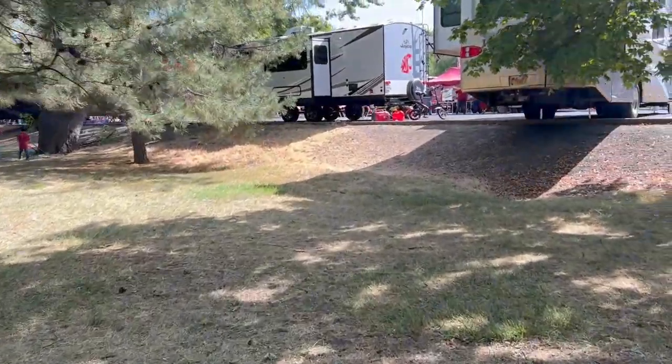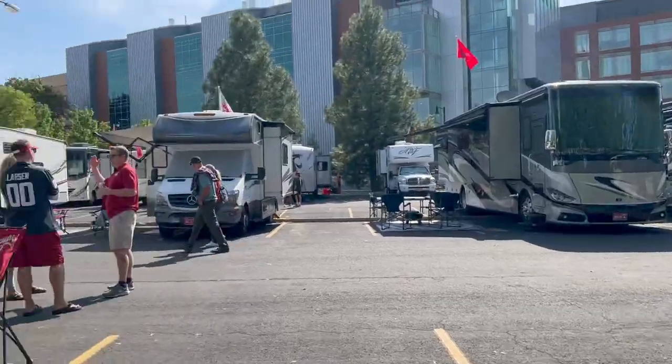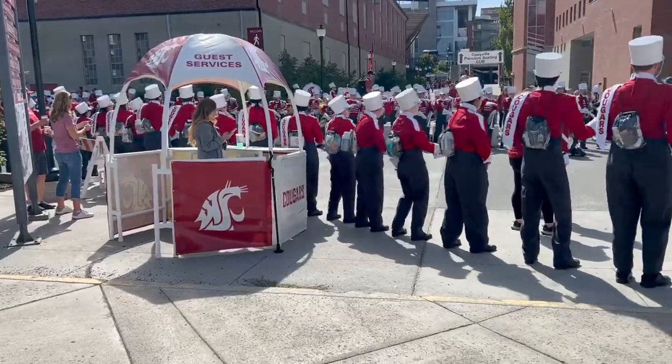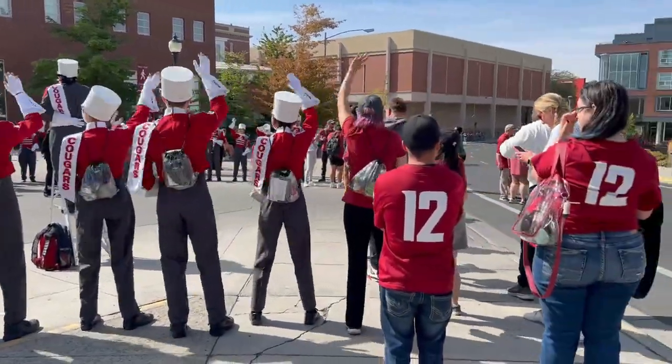But we made our way through some of the tailgaters to check out some of the action there. And eventually we made our way to where the team bus enters and the players all come off. As someone that used to be in marching band myself, I love seeing the band being so involved and creating a great atmosphere for the players coming through.